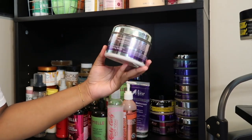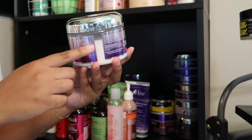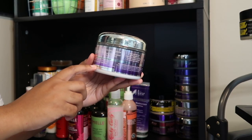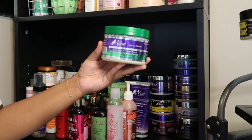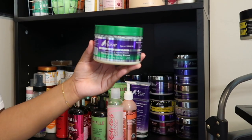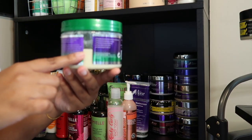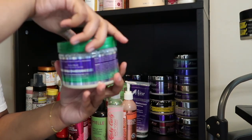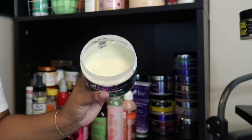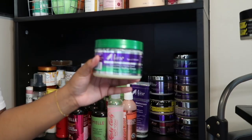Next, I have the Pink Lemonade and Coconut Curl Boosting Sorbet. This one I did use briefly, but I never got around to finishing this one. So I do have this. And then last but not least, I have the Main Choice Moisturizing Styling Cream from the Type 4 Leaf Clover collection. And this is the one that I'm actively using up. You guys can see that I'm about halfway through this one. I tried this as a cream styler and it was a hard no. So I definitely will be using this one up as a more leave-in moisture cream situation for me.